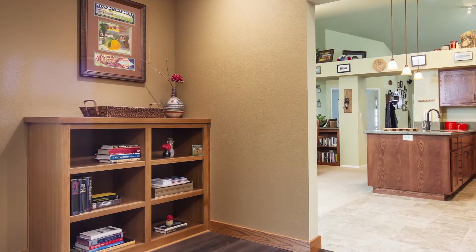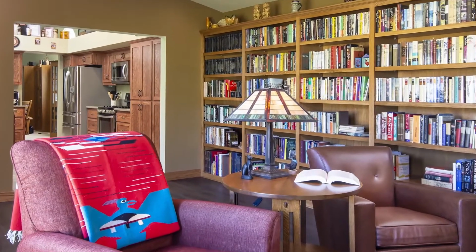We were involved in completely designing the room addition from the ground up, with very specific requirements for the storage of all the books. We also wanted a place to sit and read, so the lighting, the fireplace, all the things that go into that were part of the design process with Heather.